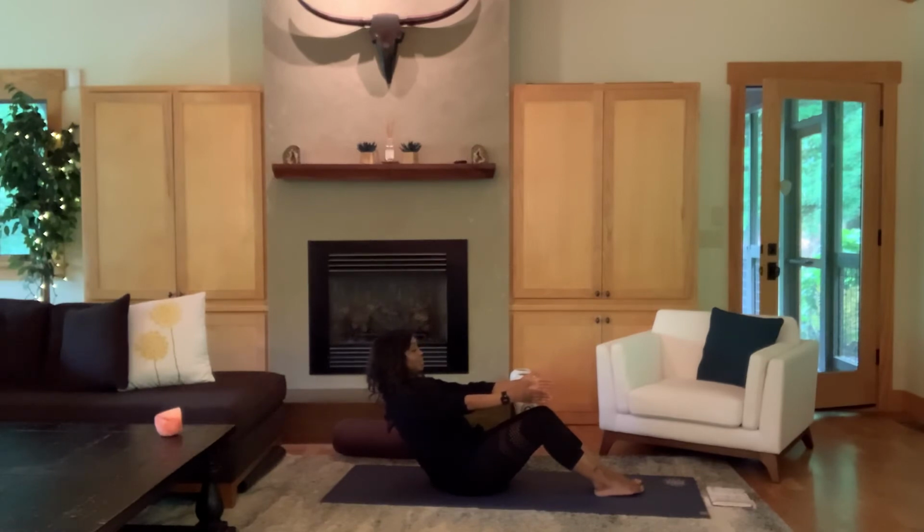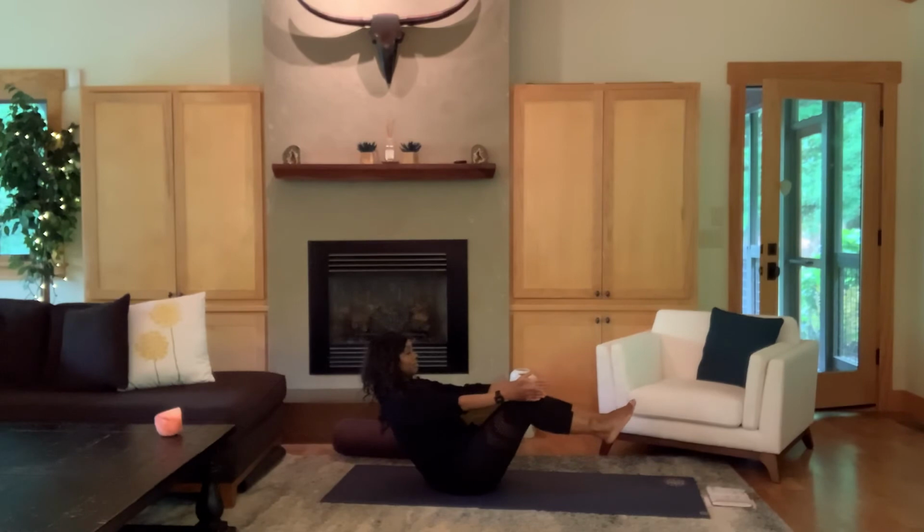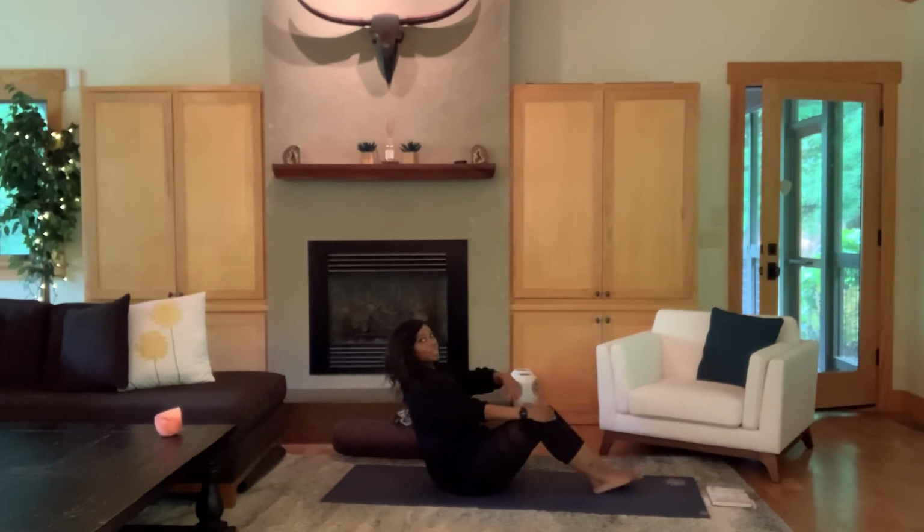Beautiful. If you want to intensify it even more, go ahead and lift those feet. And even more, straighten those feet. Beautiful. Many variations. Find where you're at today. And hold and breathe. And make sure that you're minding that engagement here.